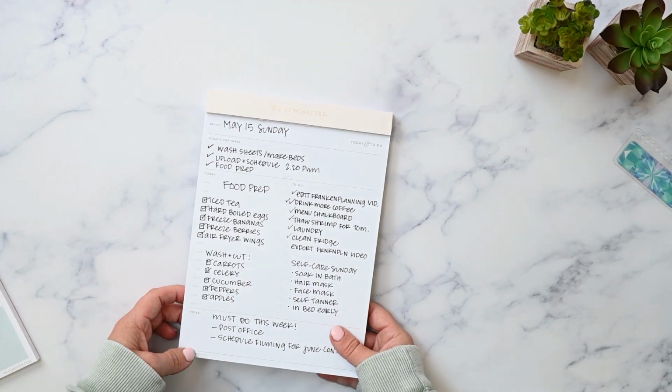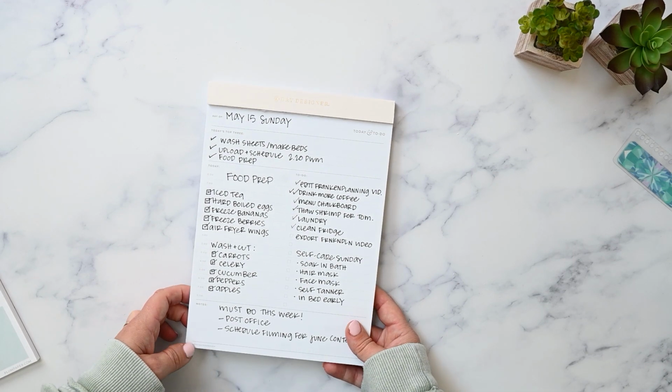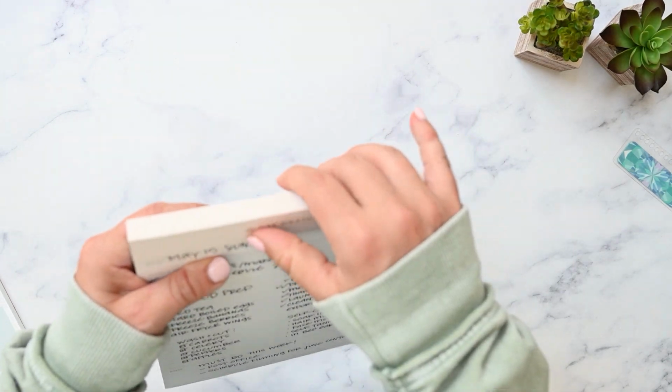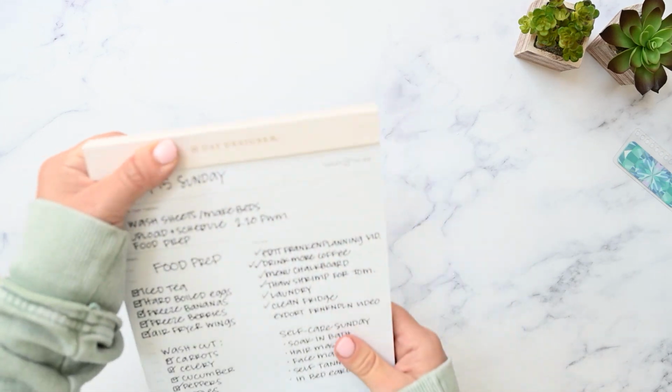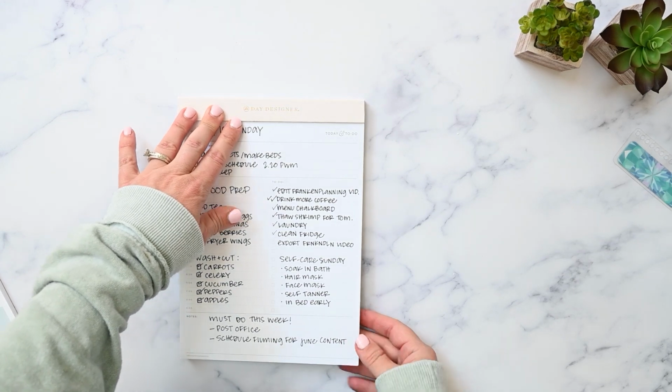And so the shipping company wasn't like precious with it because they don't have time for that. And so this whole thing was like creased. And I will say that they did replace it. When I contacted them, they replaced it lightning fast.